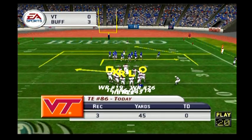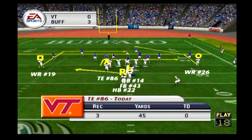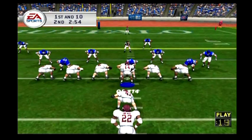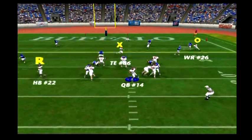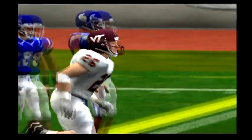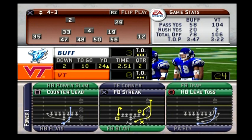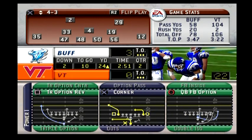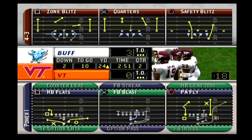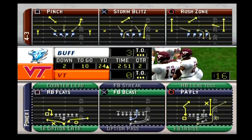First and 10, 5th play of this drive coming up. Virginia Tech comes out with an I formation. Back to pass. He's under pressure. Rifles it right side. And an outstanding play defensively. Yeah, he timed it perfectly and managed to get a hand in there to deflect the ball away. Whoa, I like this play. Now you get the fullback into the passing game, and the defense has really got their hands full.